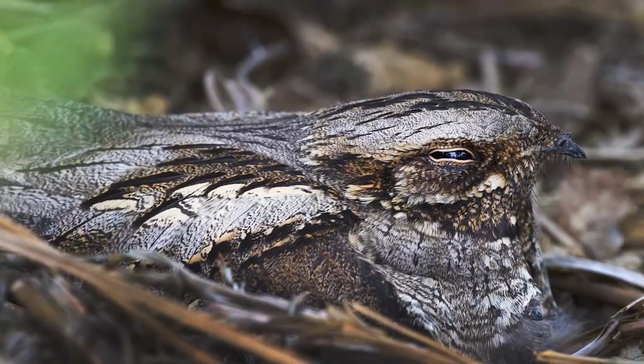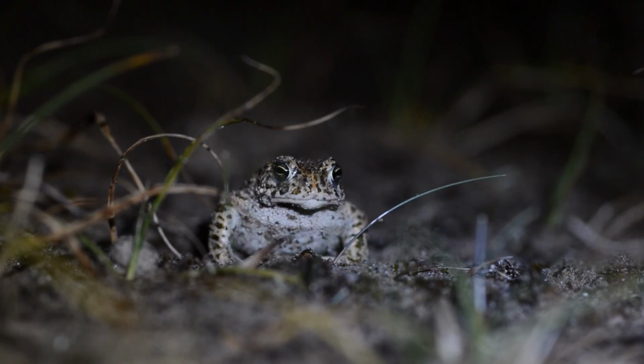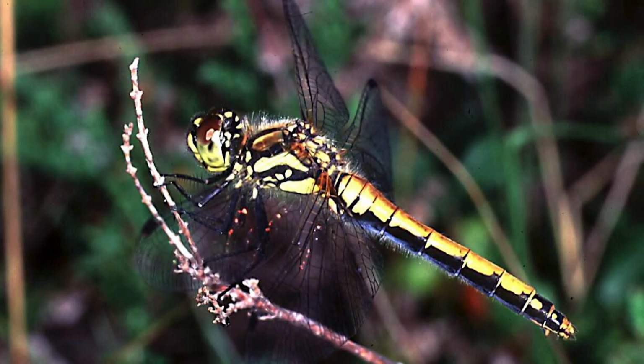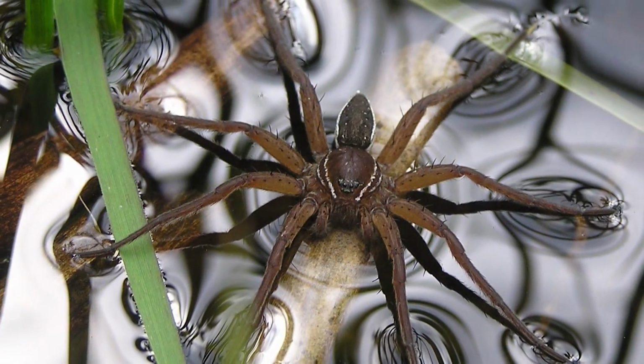In the dry heath, there are nesting nightjars, woodlarks and tree pipits, and in wet areas like the one you can see behind me, there are natterjack toads, bog orchids, there are nesting curlews, two rare species of dragonfly, the keeled skimmer and the black darter, and East Anglia's only population of the very rare raft spider.